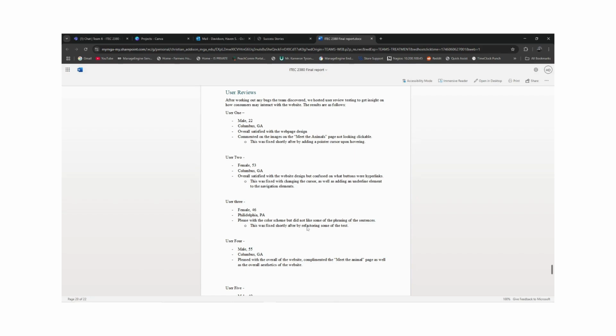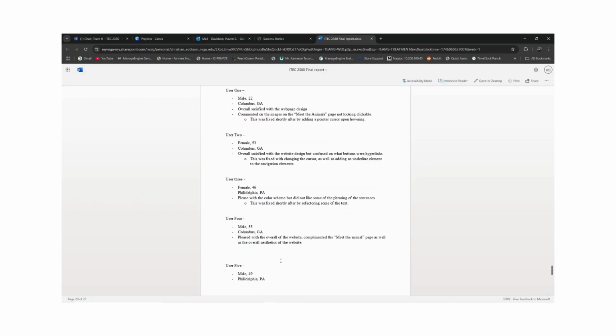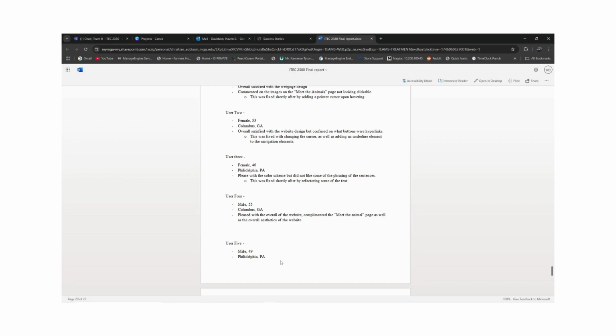User 3, age 46, liked the color but didn't like some sentence phrasing. We rewrote some parts. User 4 said the design on the animal page looked great. User 5 liked everything but said the ESC key didn't close modals. That's a JavaScript issue. We'll fix that next time. Four out of five issues were fixed right away. That's our goal with this team.